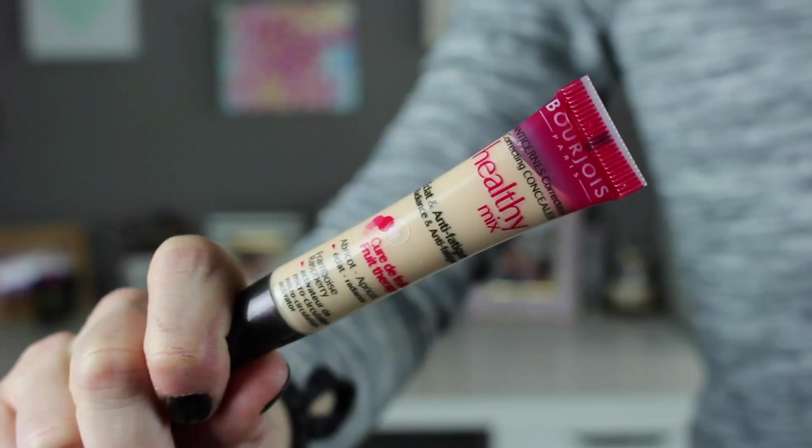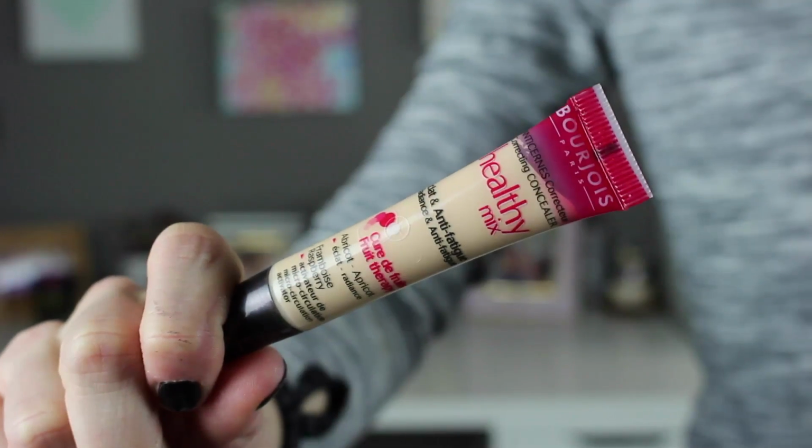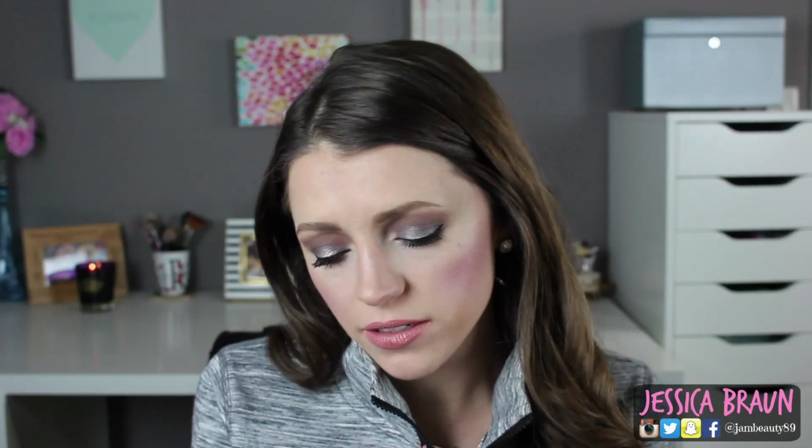But I also bought the Bourjois Healthy Mix, well, it's concealer. There it is, correcting concealer. There were so many words there. And it says it's got apricot, it's got raspberry, and it's radiant and anti-fatigue. And it's just a squeezy tube one. I got the color light, right? No, I got 51 light radiance. And it's truly really light.